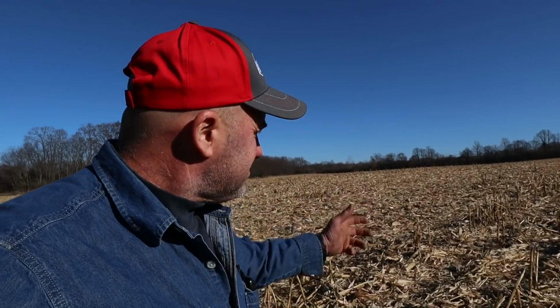The trash is pretty dry, and I think it would make a pretty good bale here. So, well, we better get after it. We better get this finished up and get moved on to the next field here.